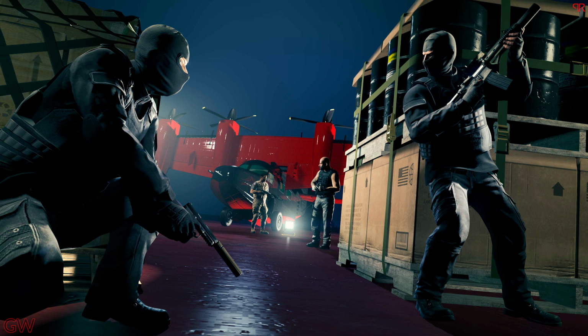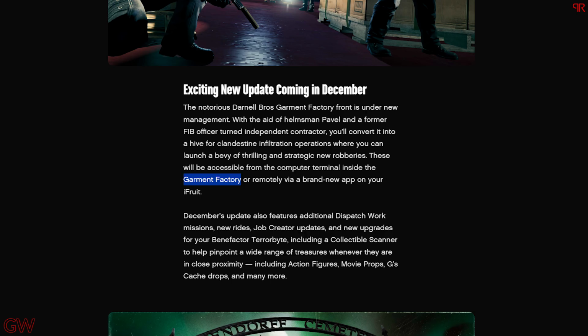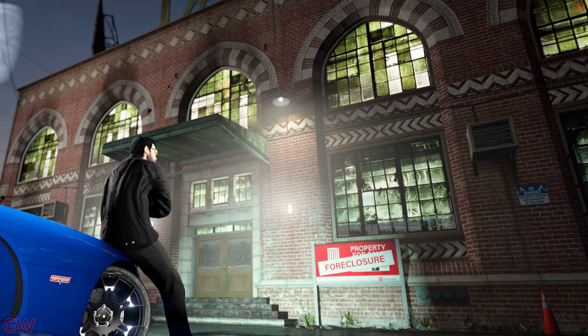So robbery missions, I think these might be slightly different than the ones that we already have, and these are going to be taking place at the garment factory, which, from the initial photo that we took a look at, it must be evident it's the same one which we do missions or heists in story mode, Lester's property. So it's kind of curious to see how that's going to be coming out.